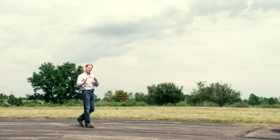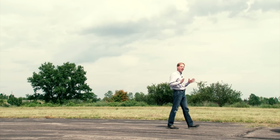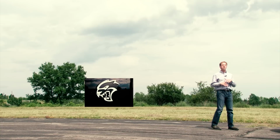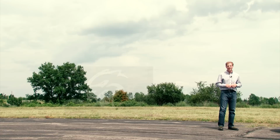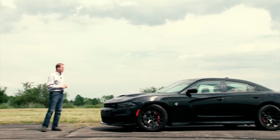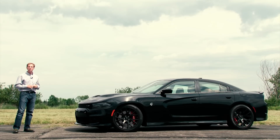In a world full of very good, isn't it refreshing to come across something outstanding? A piece of work so beyond expectations that the line between genius and crazy is very blurry. Well, that's exactly what Dodge has concocted here with the mightiest four-door on the planet. This is the all-new 2015 Charger Hellcat.